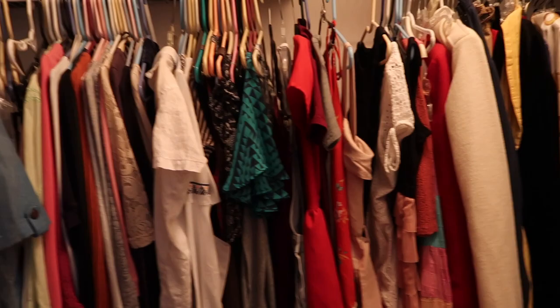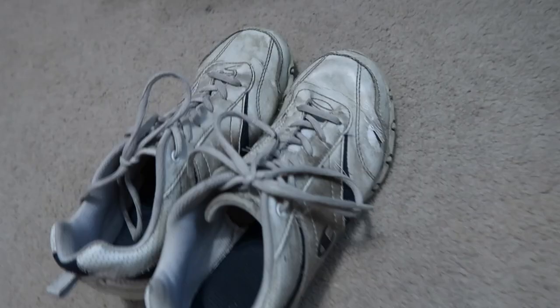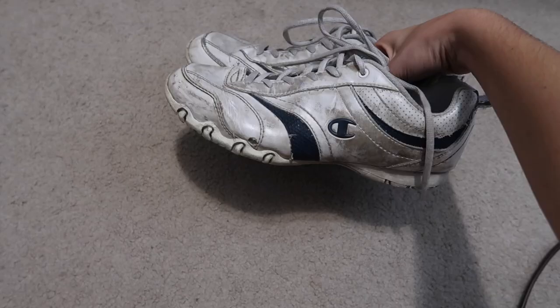So this is my closet. I have plenty of stuff that I do not need or want anymore. What to do with all of this? Guys, look what I found. Some really old boots that I have not used in forever because here in Florida, they have absolutely no use. There you go. So these are my old shoes. They're broken. They're dirty. They had their good days. And I think it's time to say goodbye.